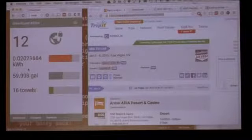And then finally, we've been working with the Wunderbar team to actually develop the first smart sensor for towels. So you know how it goes. You get up in the morning, you take a shower, you take a towel off the rack, start to dry. What do you do with the towel? You throw it on the ground.